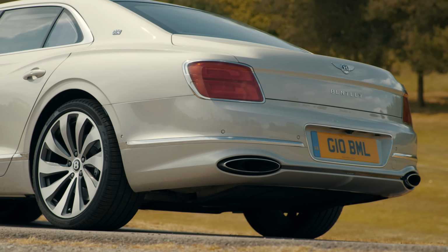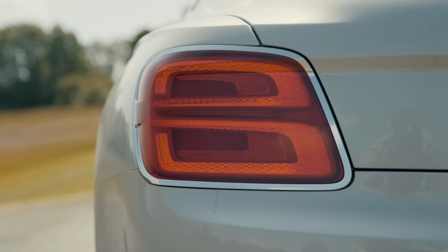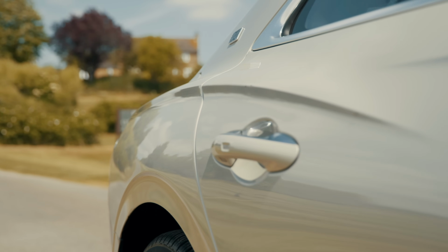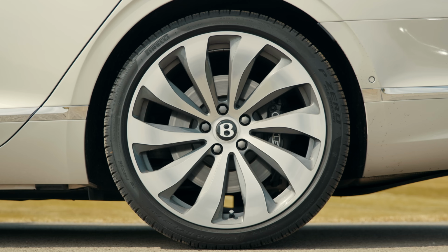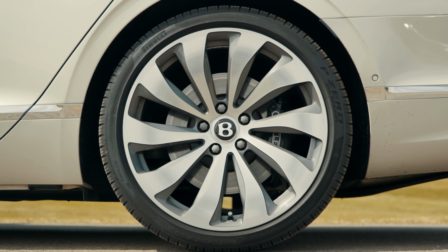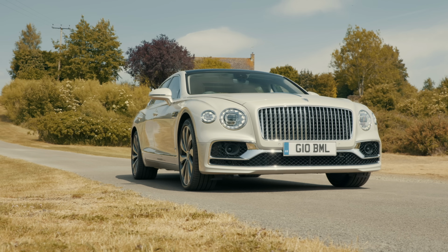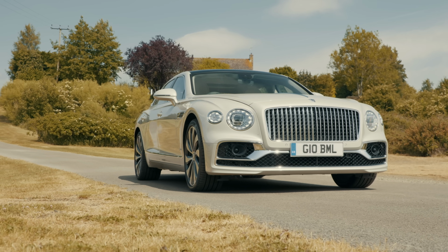The back of the car is less impressive, but I really like the B-shaped lights. These muscular haunches with a very distinctive crease are also a nice touch, as are these enormous 22-inch wheels and the B-shaped vents at the side. If Bentley was trying to make a car with enormous presence, they've absolutely nailed it.